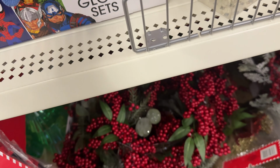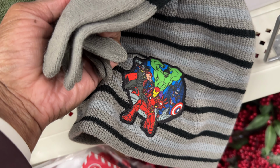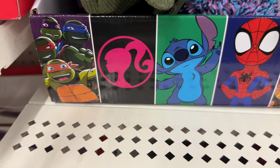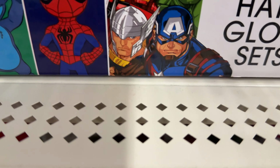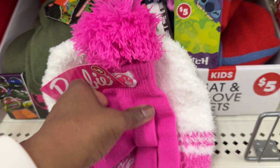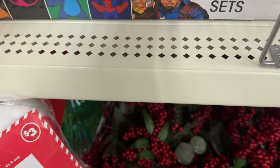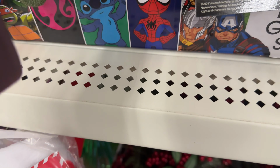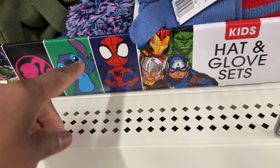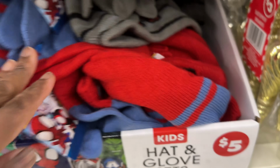You got the gloves. Let's see, who else is it? Avengers. That is cute. And let's see, who else you got? Here are all the characters right there with the hat and gloves. Here is a Barbie. That's cute. Got the Barbie hat on it. That is really cute. Let's see what else. I think I've got all of the ones. Yep, 1, 2, 3, 4, and 5. Got them all.